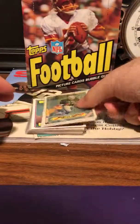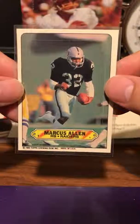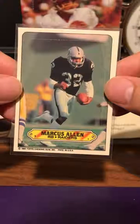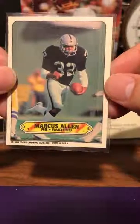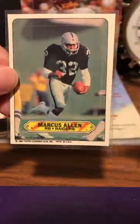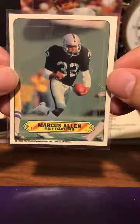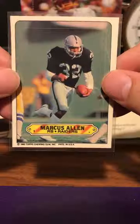And the next card is one of those sticker inserts I was talking about earlier. This one is a Marcus Allen rookie sticker insert. This PSA 9 goes between $75 and $85. And obviously the 10 shoots up. I'm not expecting a 10 on these. It's really hard to get them on these stickers, but there's a lot of collectors that want the set of these ones in high grade. So 83 Topps did a good job by actually including an insert.